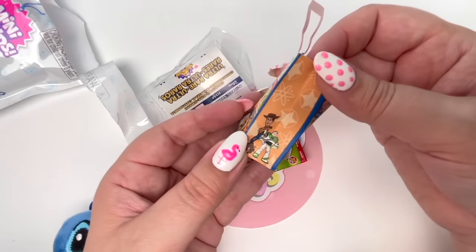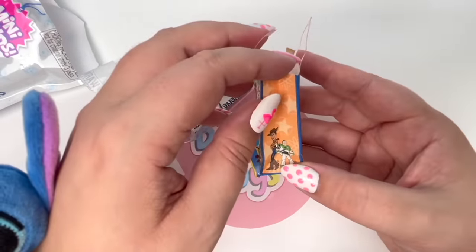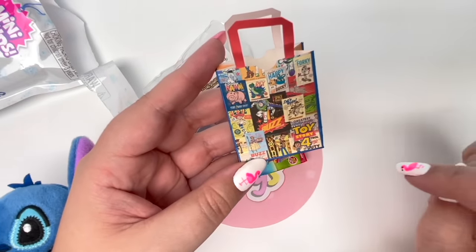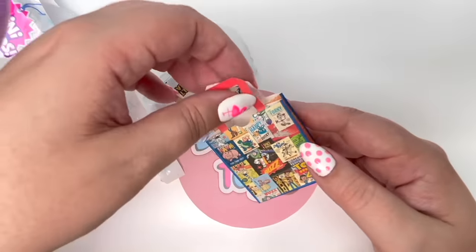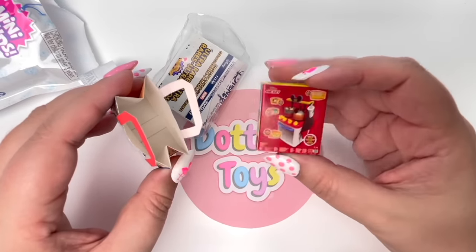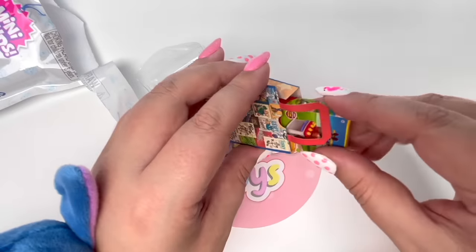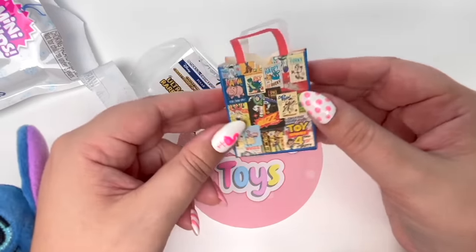Oh my goodness. So we got Woody and Buzz on one side. Looks like Woody and Buzz are on the other, but looks like we have Buzz. We got Ham. We got some more Woody. We got some Bo Peep. Oh my goodness, I love it so much. Other piece we got was this Mickey Mouse stove, and this looks like so much fun. I would definitely play with this. That's how much fun it looks. So let's go ahead and put our little Mickey stove in our Toy Story bag.